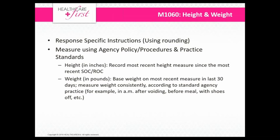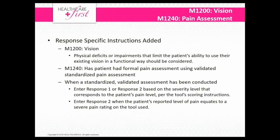Now, again, during this call, that I was on a CMS call, the nursing home folks really expressed some concern about this because of the difficulty and the inability to weigh patients. And, of course, we have that problem even to a greater degree in home health. So just keep that in mind and try to find ways that you might be able to resolve that issue so that you can collect that information.